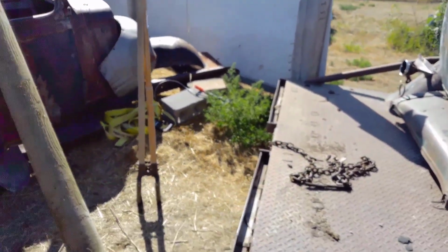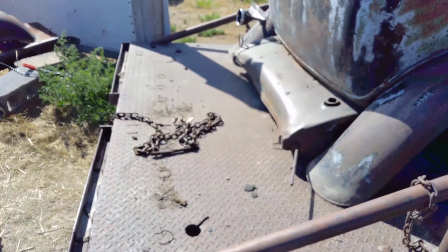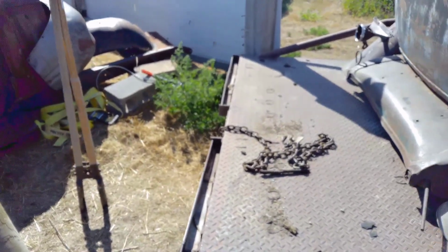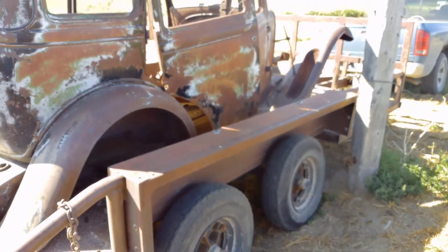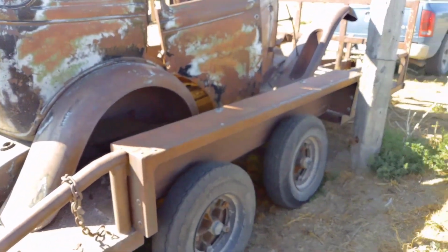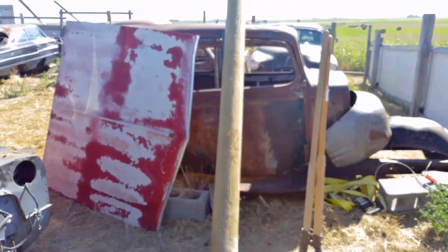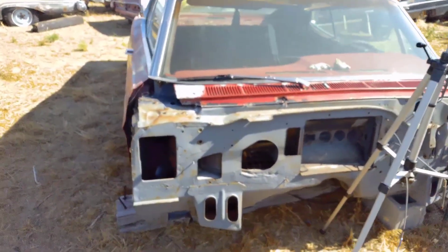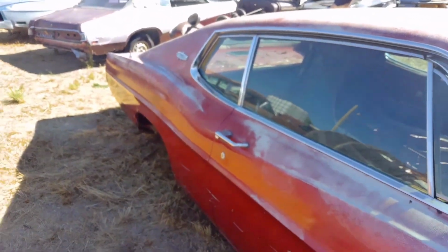So the object is dig a post hole, put the post down, find a spot to chain it on, ratchet back, make sure it doesn't catch on nothing. Once it's halfway off or 3/4 off, I'll pull the trailer forward, then block it up, get the trailer fully out, lower it down, and then scoot it over so that way it's over here right by the 34 Pontiac Sedan and my 68 XL, which there will be an interesting video on this car.